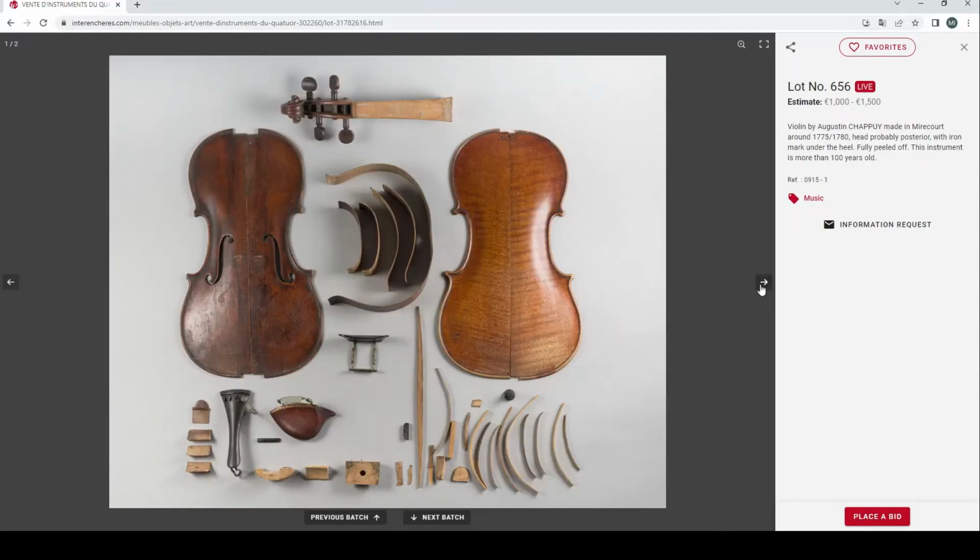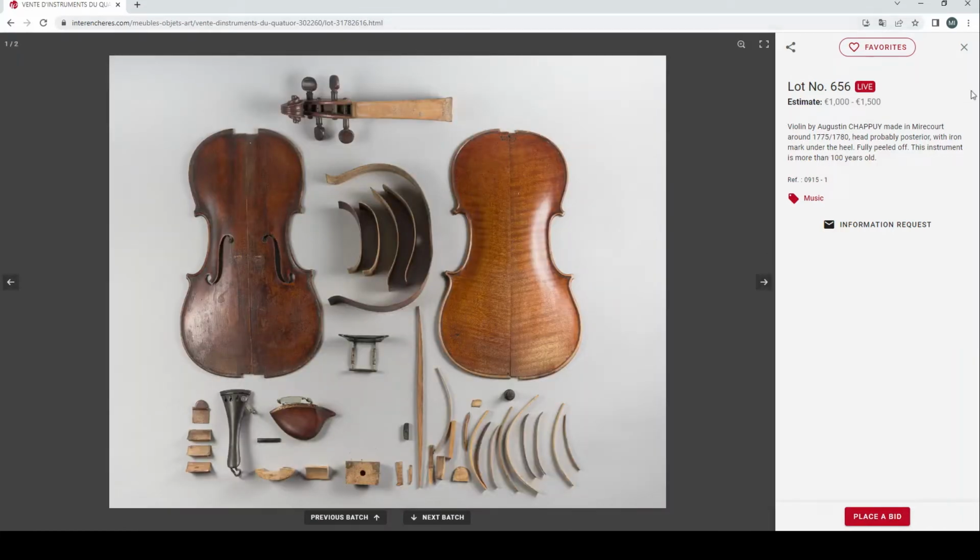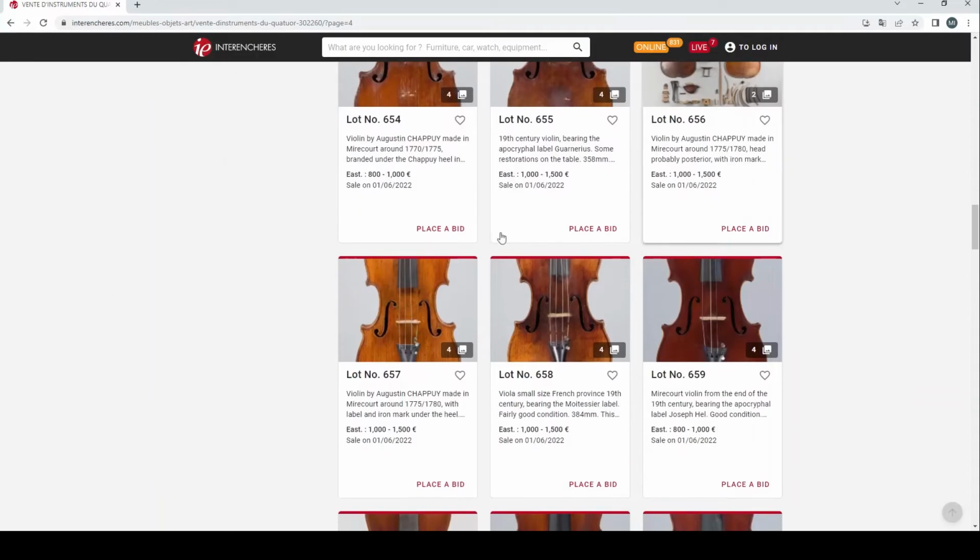Another violin by Augustin Chapuis, made in Mirecourt, 1775-1780. Oh, that's it, just in bits, ready to assemble. It's like a fancy 18th century build your own violin kit, so why not? Looks pretty cool.